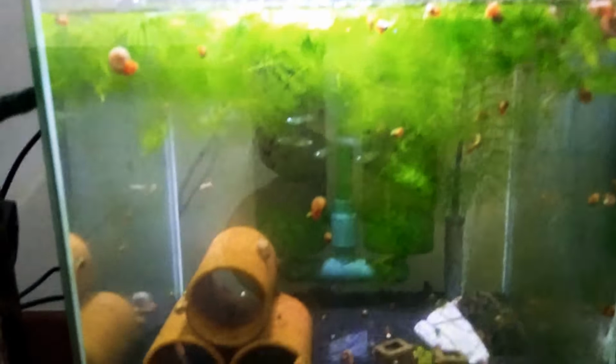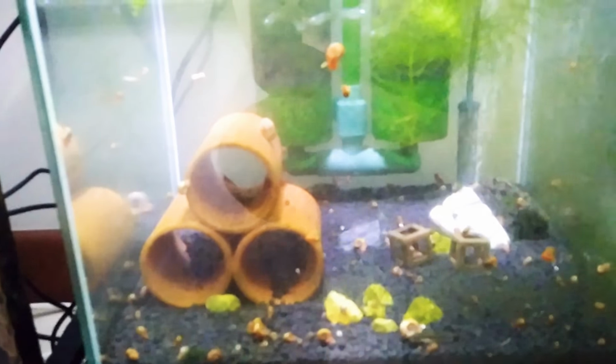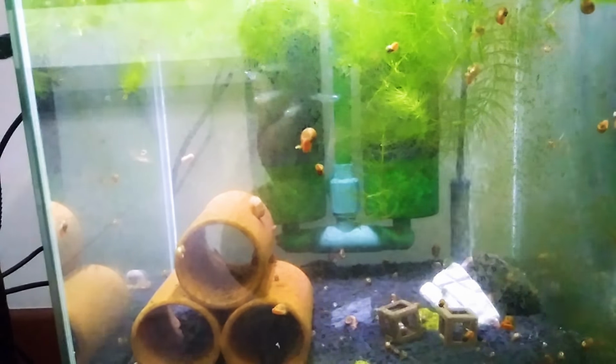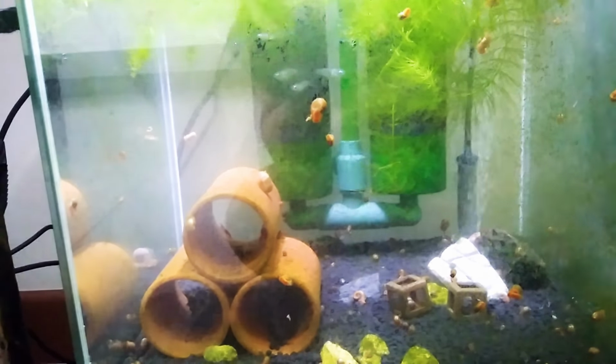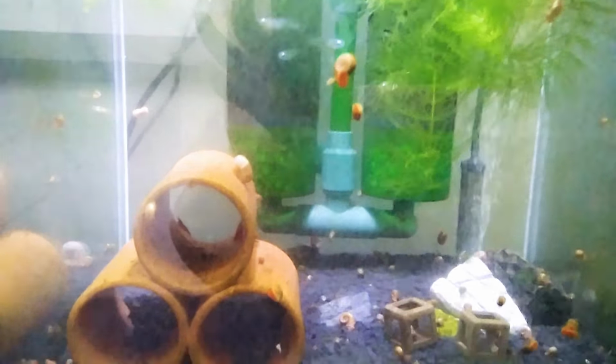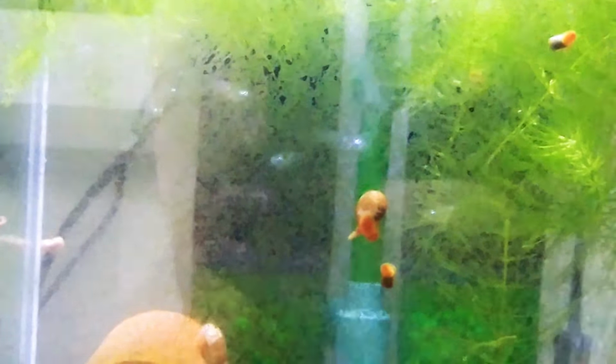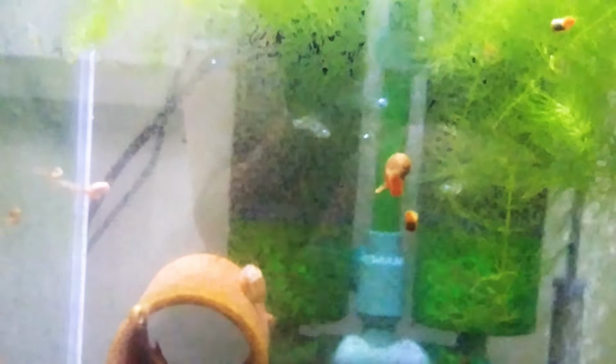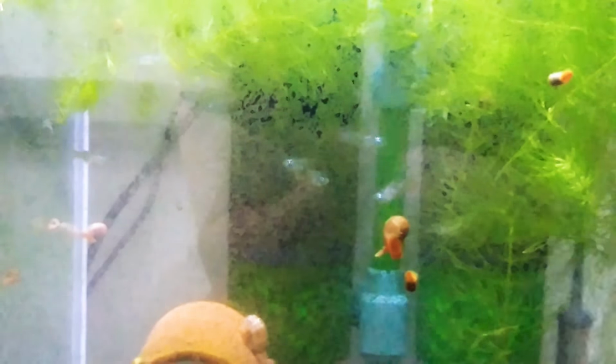So let's go down to my lamb eye kitty fish tank. This tank, when it first started, was a community stream tank, but as time went along, I decided to change and add these lamb eye kitty into this tank. I've added 10, and they have been breeding for me ever since I put them into this tank, without any intervention from me.